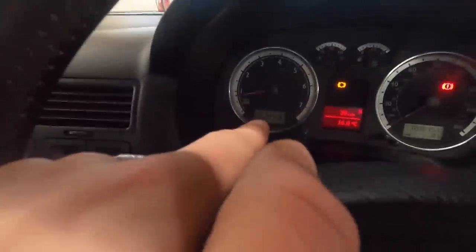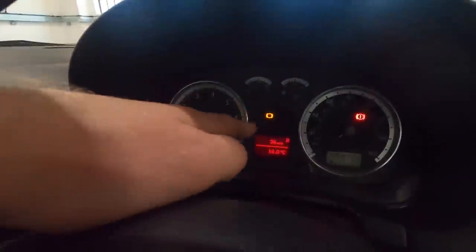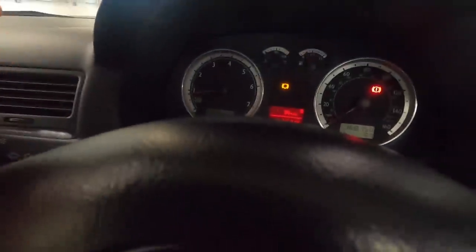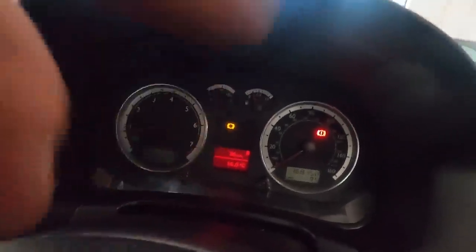So the good news is I just reset the airbag and it's not come back up. So the airbag light is not on anymore, which is awesome. But the brake thing is still coming up, so we just need to have a look at the brake wear sensors. I'm so glad I have to mess around with that. I literally just reset the airbag and it's not come back up, and it's saying no faults on here now as well, which is awesome. So the airbag is fine. We just need to get this one light off and then we can put it for sale.